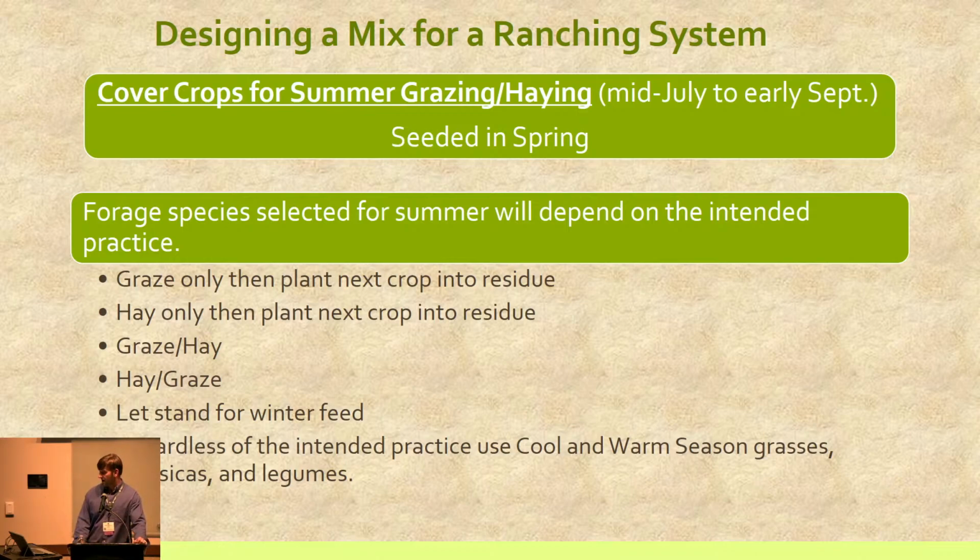There's a bunch of different options they have when it comes to utilizing the mixes for grazing. You can graze only and then plant your next crop into that residue. You can hay only and then plant the crop into that residue. You can graze, let it regrow and then hay it, or you can do the opposite. You can hay it, let it regrow, and then graze it, or you can let it stand for winter feed. And if they have enough area, you can do some of each and see what works best for them. Or in doing that, you can provide a full season grazing regime. But regardless of your intended practice, you've got to make sure that you're using a diverse mix of the cool and warm season species.